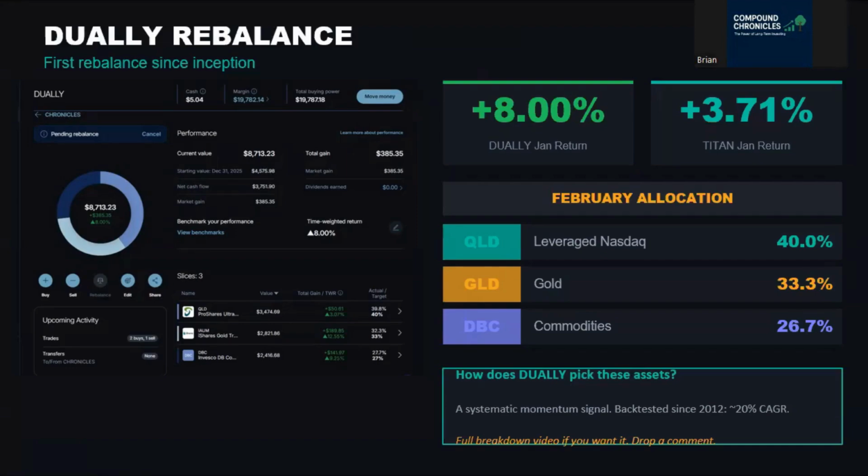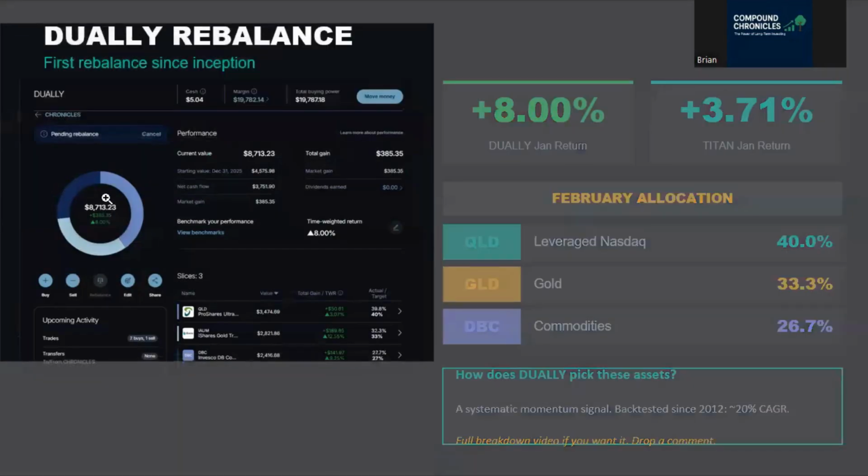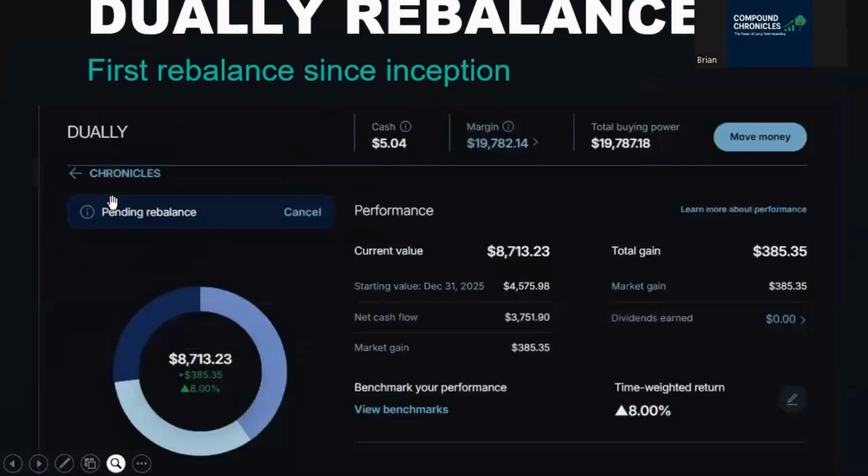So this month, we are going to rebalance Dolly. Dolly is one of our dual momentum strategies. Sometimes we get a new allocation. Sometimes we get a refresh on what we have, and it's going to require a rebalance. So take a look at a screenshot I took.